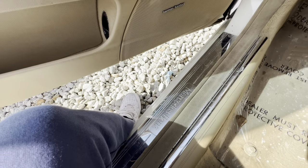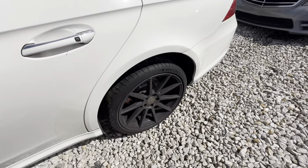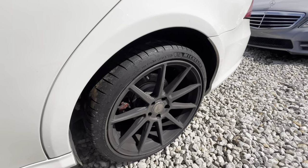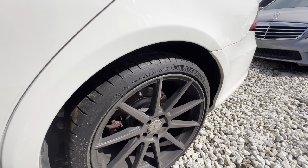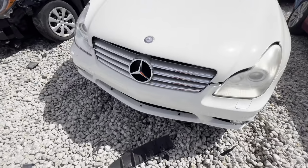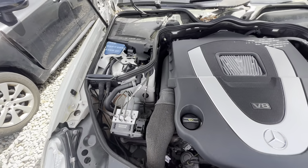Are we driving? I think we're driving. You just dropped. Shoot, y'all remember last time what that junk cost, bruh? It was like $1,500 for me to fix that SL500 I had. $1,500? See what's going on with the motor. Motor sounds good.